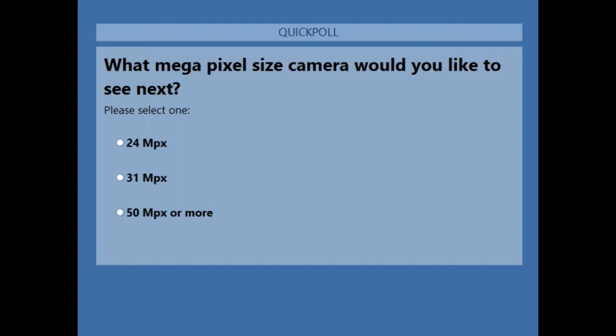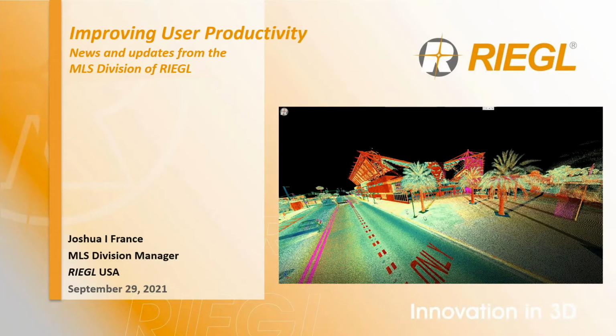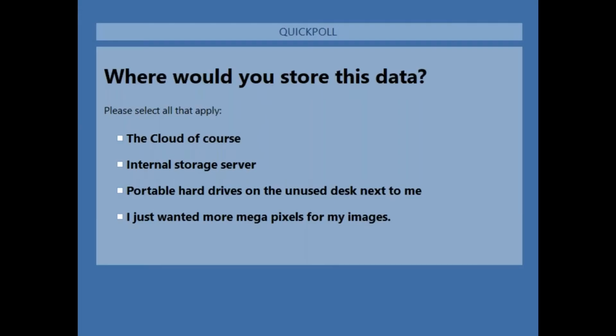I went ahead and put a poll up on the screen so we can get some feedback from our fantastic user community out there. So go ahead and fill that out while we wait for everybody else to log in today. Close that. So 50% of the respondents said a 50 megapixel camera or more would be what they'd like. Now I'd like to see where are you going to store all that data? Just to see if we've thought of that part of the question. We're going to tie right now between the cloud, of course, and internal storage server. Oh, the cloud's pulling ahead.